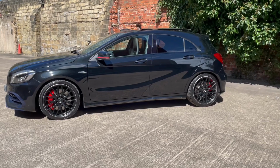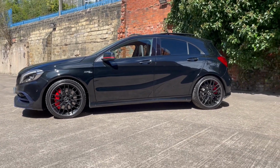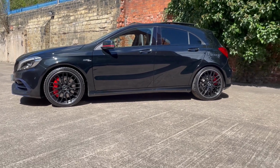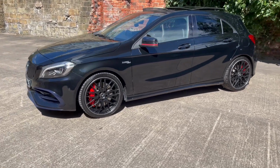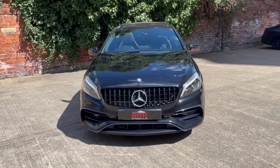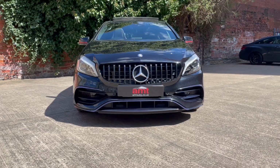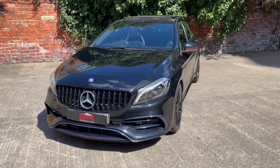So here we have in front of you a Mercedes-Benz A45 AMG Premium. As we walk around the exterior of the car, you'll see this one comes finished in the AMG Black Leather Interior. Just 47,074 miles.